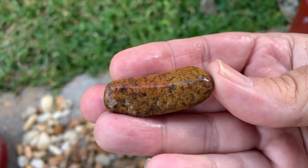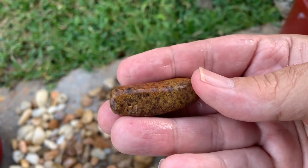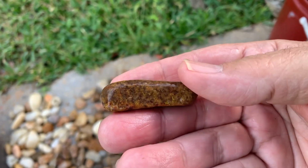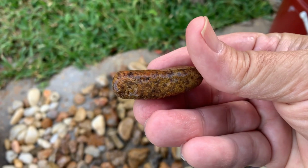And this definitely was the oddball of the day. I always got to find one piece. This is a piece of moss agate, which I've never found in Louisiana before. But that's definitely a piece of moss agate. It's well tumbled. It's been in the river a long time.